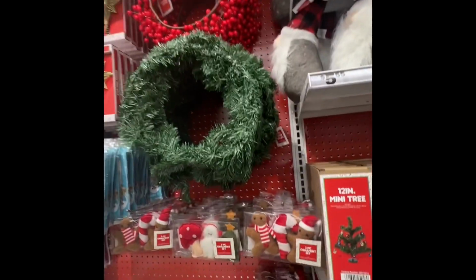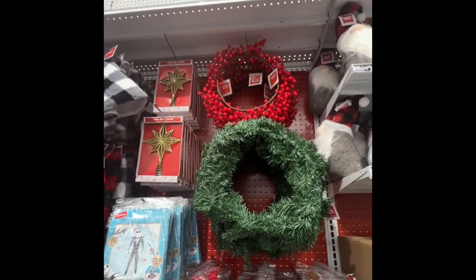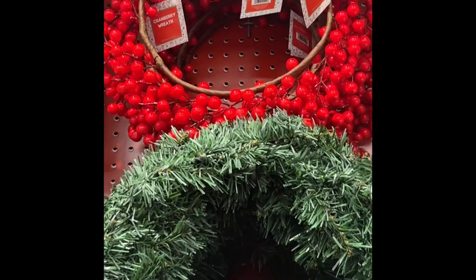Ornaments. Wow, look at that berry thing up there. I really like that. Let's zoom in. That's pretty.